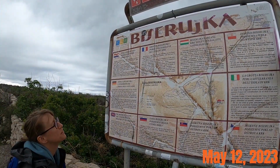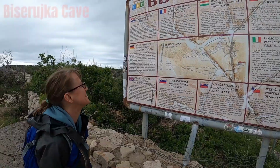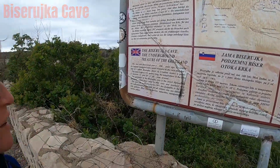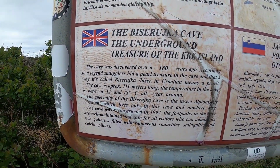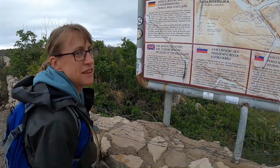At the Biserujka. I don't know. They kind of leave out vowels in this language. We don't know how to say it, but it means pearl. So we're going to go see this cave. And there's some sort of animal that only lives in this cave. Some insect. I wonder if we'll see that.